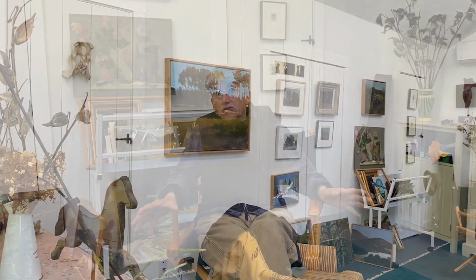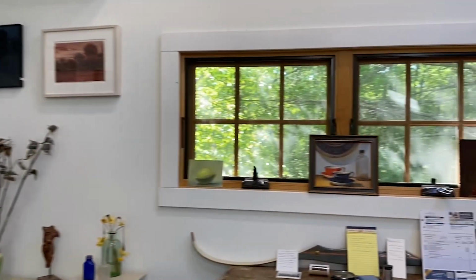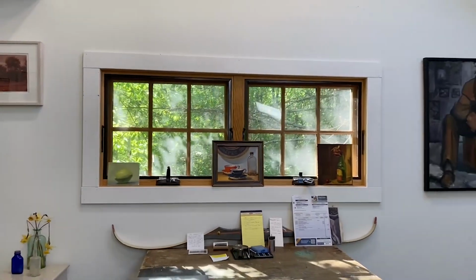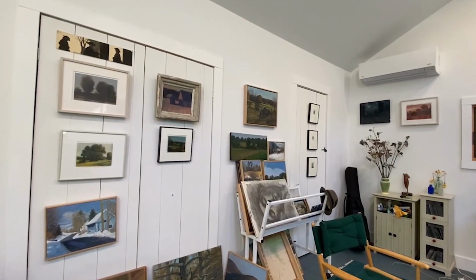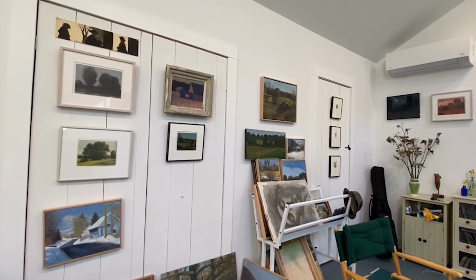I've outgrown my studio downstairs. I need more space. And if I don't do it soon, because I'm doing all the work myself, I'm going to be too old. I'm not going to want to do it. So that's what lit a fire under me. And I started buying supplies and cleaning the place out, and one thing led to another.